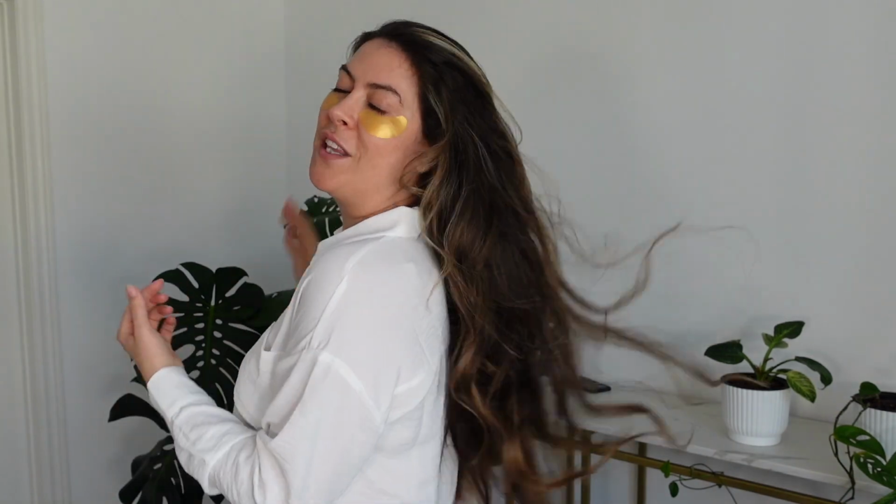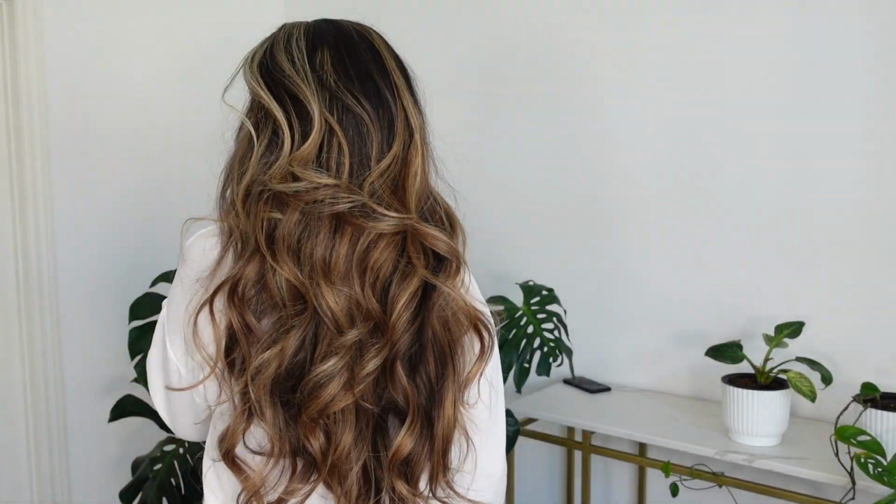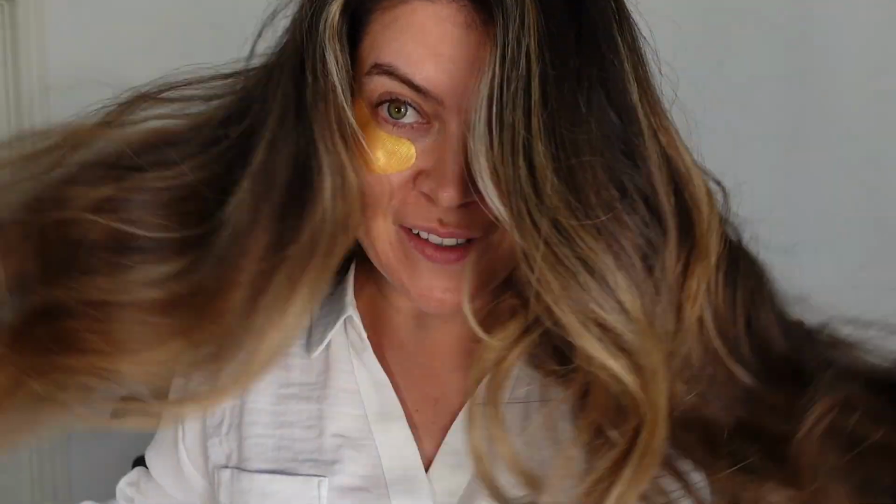That's my soft S-wave. This is going to last me 4 days, and it's one notch up from effortless. Obviously I did my hair, but it takes me no time at all, and I think it looks great. It's currently my favorite hairstyle, and definitely the one I get the most questions on.